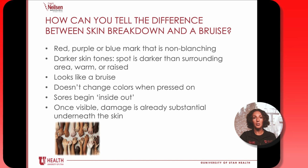What you want to do if you notice a new suspicious area on your body is do a simple little push test, or have a helper do a push test for you. What you want to look for is to see if it's changing colors. If it does not change colors, we consider that a non-blanching area, and you want to call your doctor right away. Of course, it will look different on different types of skin tones. On darker skin tones, the blanching might not be as obvious.